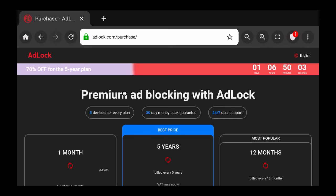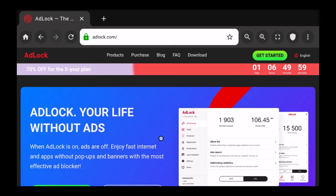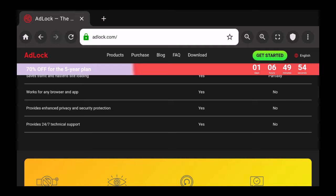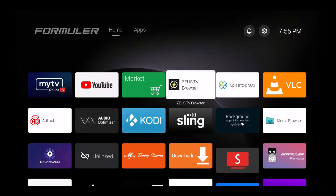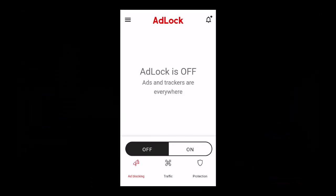So I wanted to show you the website, and I'm going to show you the ad blocker really fast. It's super easy to use, super efficient, and I think you're going to like it. So let me go ahead and come here. I'm going to go to AdLock right here, and turn it on so you can see how many things it has blocked since I've had it.